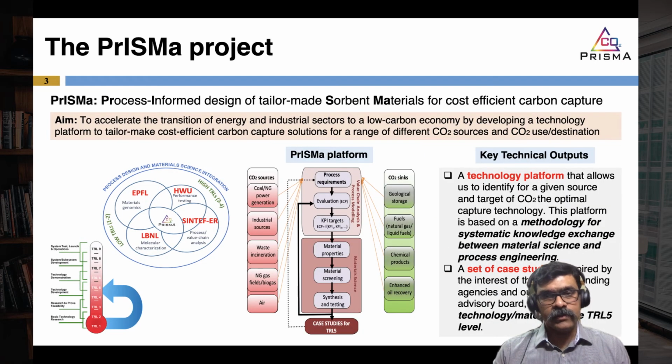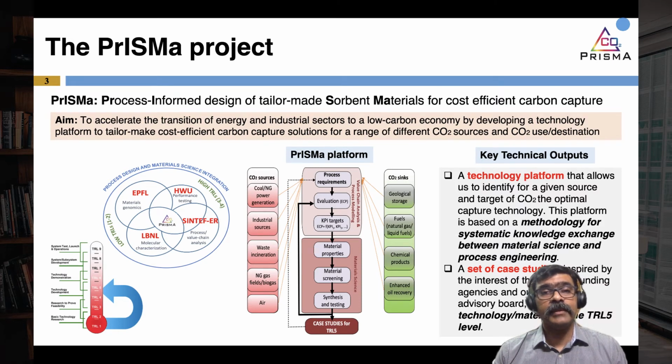So the PrISMa project was developed to address this challenge. PrISMa stands for Process-Informed Design of Tailor-Made Sorbent Materials for Cost-Efficient CO2 Capture. PrISMa is an ACT project that started in 2019. PrISMa brings together 4 research groups with complementary expertise to address this challenge. The project is led by Heriot-Watt University. The other project partners are EPFL, University of California, Berkeley, or LBNL, and SINTEF Energy Research. ETH is in the process of joining the consortium and will bring their expertise on environmental assessment in the project.